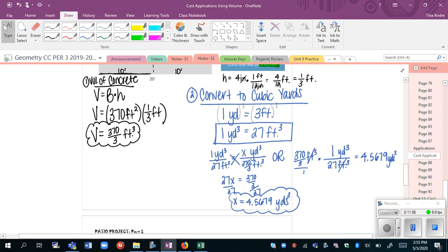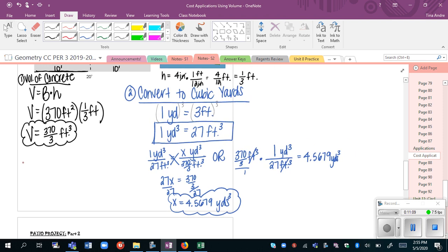Now to figure out my costs, so my last step here, the cost is going to be $90 times the 4.5679. So $90 times the amount of concrete, 4.5679 cubic yards. So that equals $411.11. So that's the cost for the concrete.